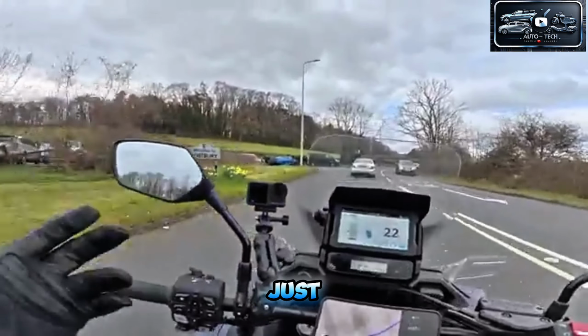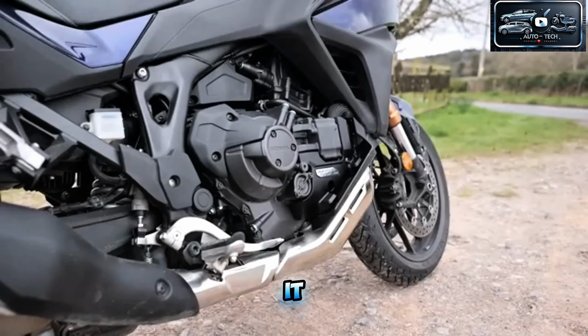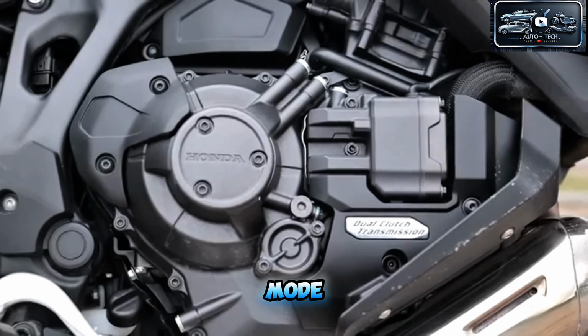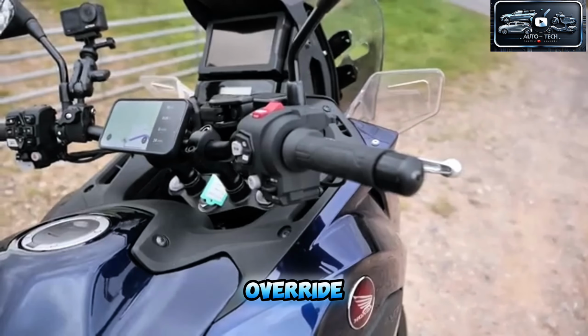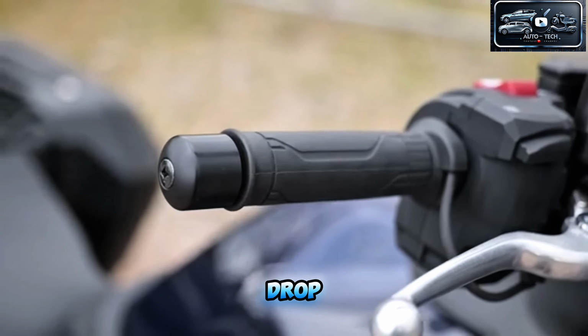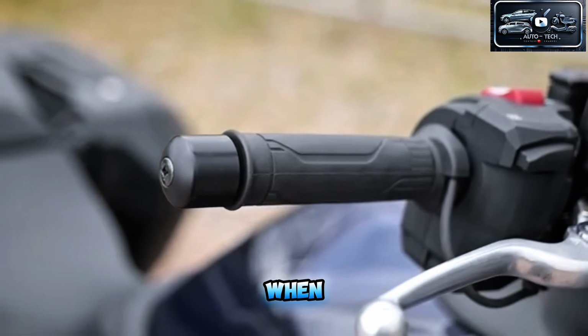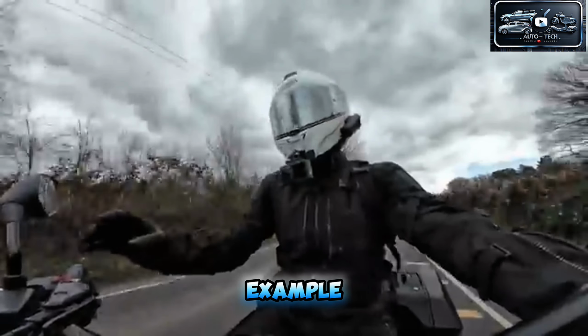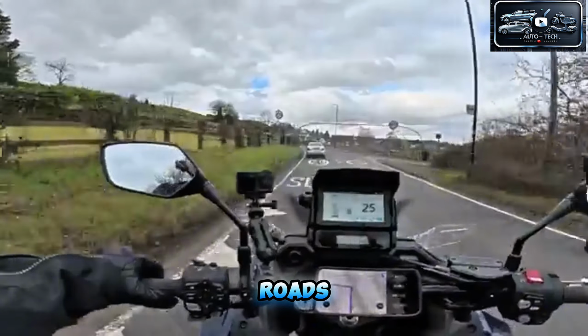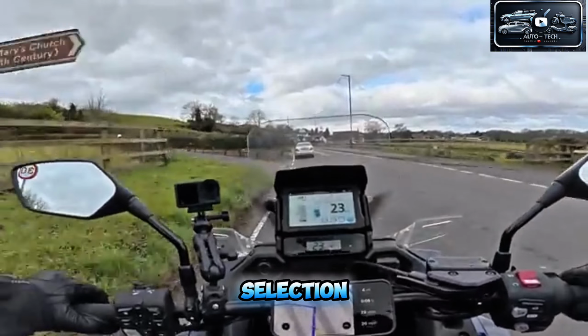It's quite nice when you're just cruising around to not have to think about it. And at least you do have that option to flick back into that manual mode if you so wish, or you can just override momentarily the automatic mode if you want to drop down a couple of gears when you do want to do an overtake, for example, or if you're on slightly more engaging twisty roads where your own gear selection is part of the fun.